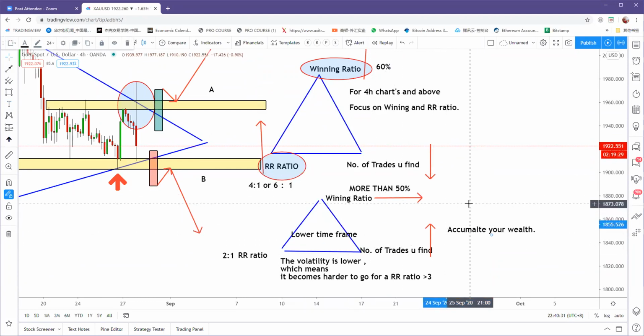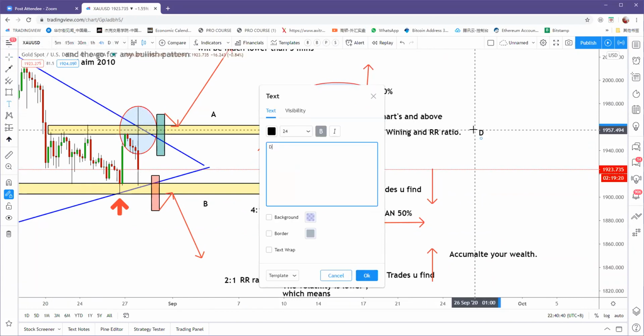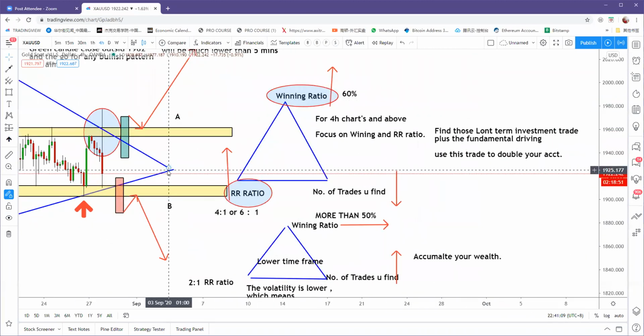this lower time frame trade, because you can keep earning money, lose more, earning money, lose more, right? And in a large time frame, you can try to find those long-term trade, long-term investment trade, such as fundamental driven, and you can use this to double your account. Because whenever there's a very strong trend like gold, right, it rallied from 1,004 to 2,000, a $600 move, even if you only have like one lot, you'll be very rich by then.